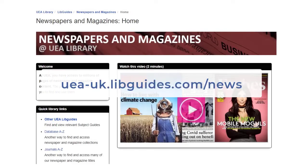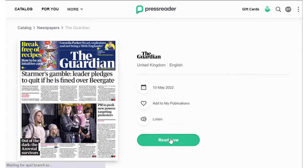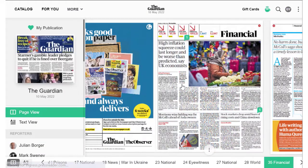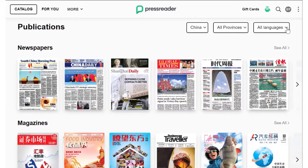If you want to read some current newspapers and magazines, Press Reader is a really good place to go. It provides facsimiles of the papers and magazines. You can browse by topic as well as country and language.